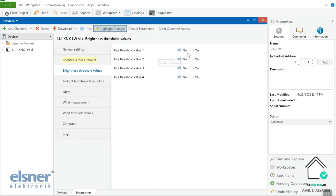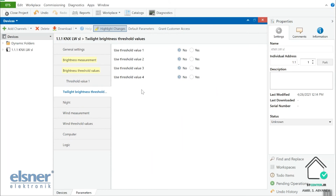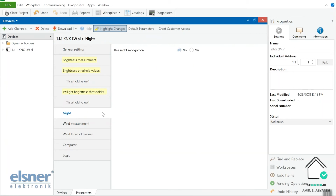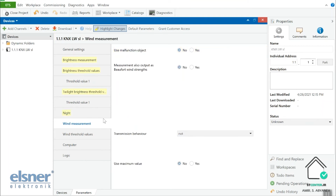They are open loop controllers. When we activate threshold value 1, you can set that if the outside brightness is more than some amount, then the threshold is activated and you get the output. Here the range is between 1000 and 150,000 lux, but for the low light brightness, because it deals with lower light, you can set between 1 and 1000 lux for the threshold. Also, there is the possibility to detect night from the outside light and provide the right output to the system.